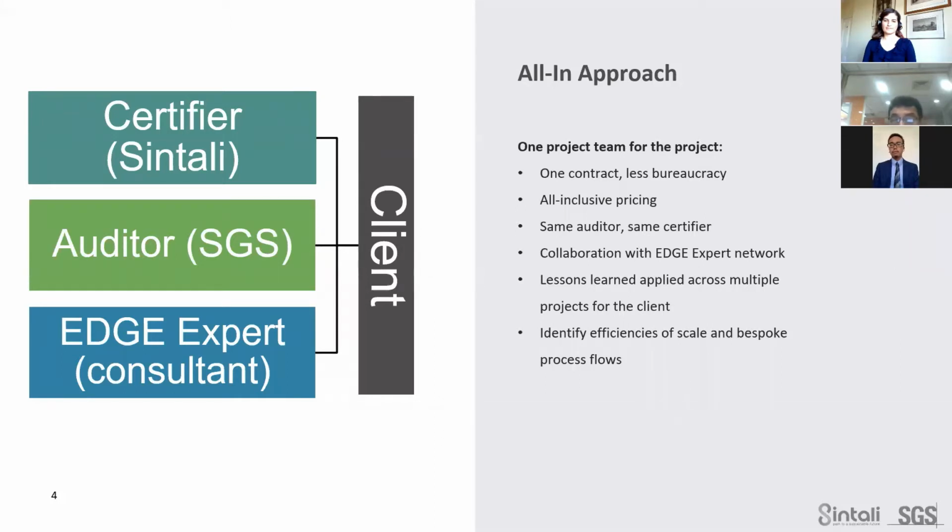We are process people and strongly believe in finding efficiencies of scale and streamlining the process. One of our unique value propositions is our focus on scale. We have developed our own Synthely SGS portfolio process to help implement EDGE at scale. A big part of this work has been working alongside our clients and IFC to develop processes that make sense for all. If you have any questions about the Synthely SGS model, please put them in the chat and we'll answer them in the chat.